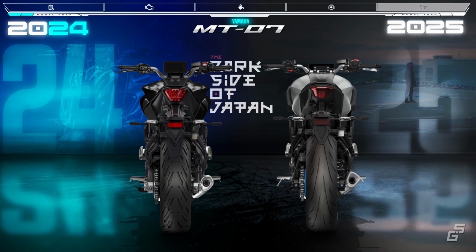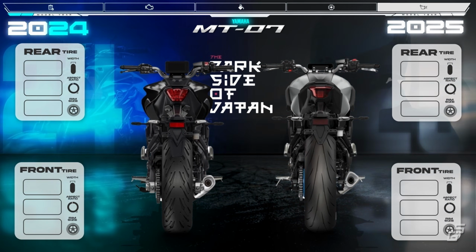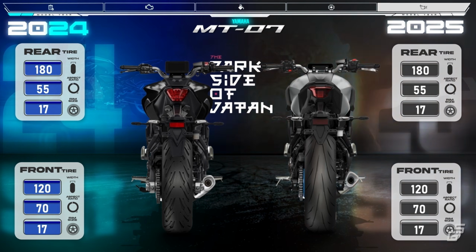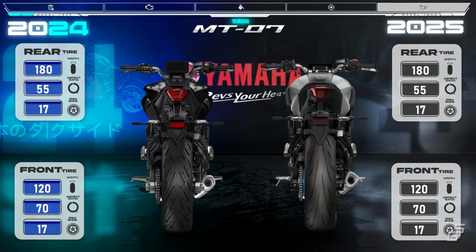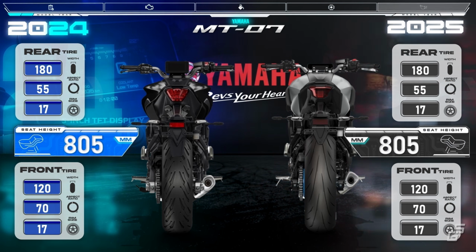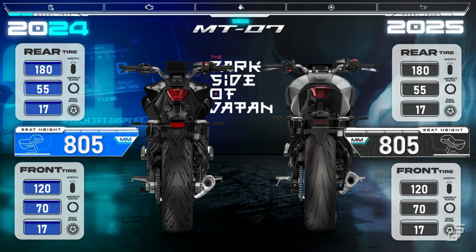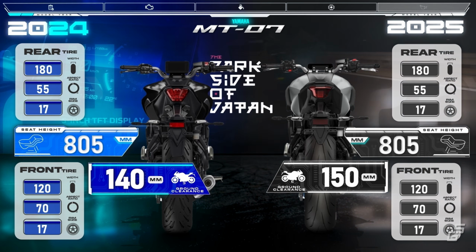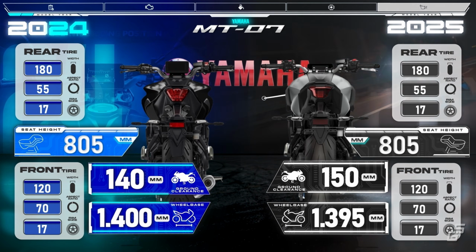There are no changes to the tire sizes. It still runs on 120mm front and 180mm rear. The seat features a new design, but maintains the same height of 805mm. Ground clearance is now at 150mm, and the wheelbase is 5mm shorter than before.